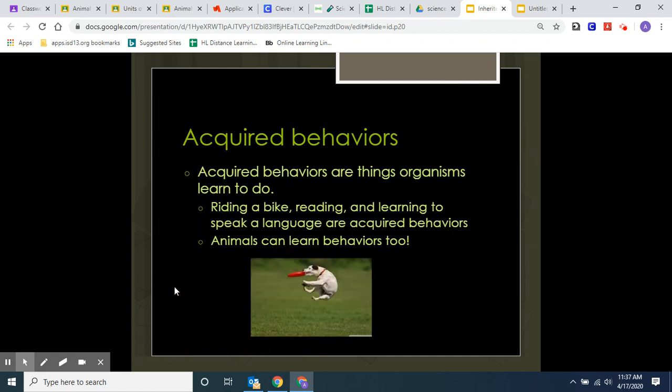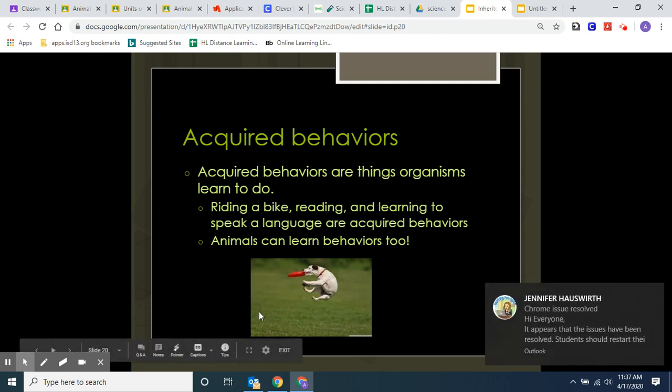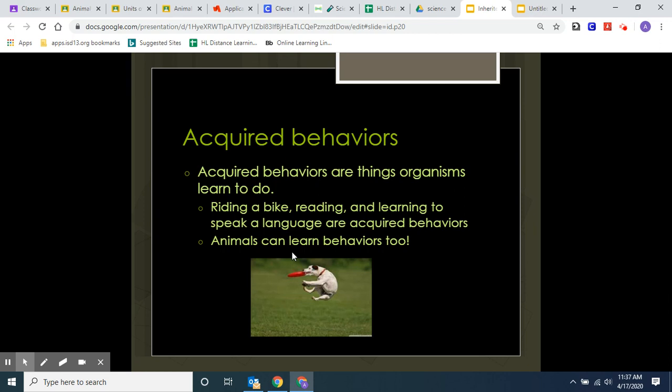Now, acquired behaviors are things that the organisms need to learn to do. So, for you, riding a bike, learning to read, learning to speak a second language are all acquired behaviors. And animals can learn behaviors too. So, maybe you even have a pet and you have taught the pet how to do some things. For example, I know I've taught my dog how to sit using some commands. This dog has learned to catch a frisbee. So those are not instincts, those are things that animals learned.